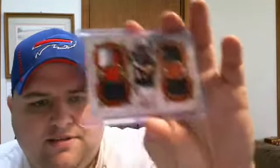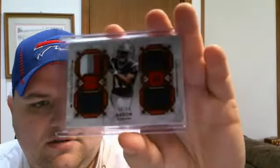And then we did get a patch. 30 of 50. That's a four color patch up there. And three jerseys of Aaron Dobson. That's nice. Let's see what else we got here.